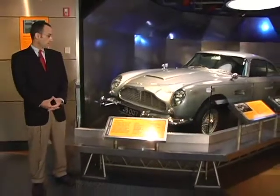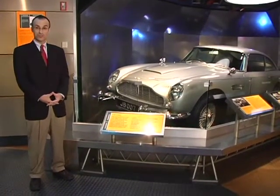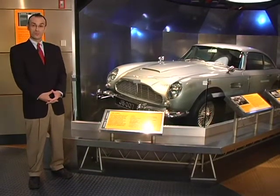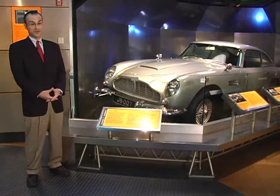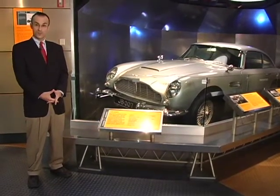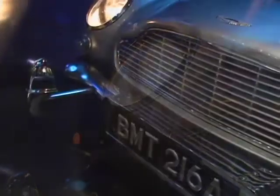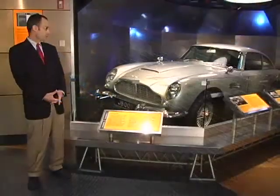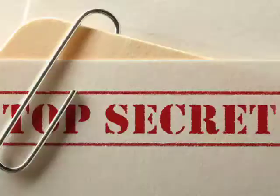One of our most famous artifacts is this Aston Martin DB5. It's a fully functional car, and it has a great story that goes with it. This was actually used in promoting the movie Goldfinger, the second James Bond movie that came out in 1965. Now, this car is fully equipped. It has machine guns that are popping out. It has rotating license plates. It has a tire shredder. It comes in very handy in morning rush hour. And it has an armor shield that protects it against bullets.